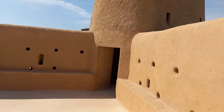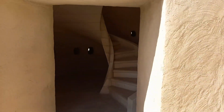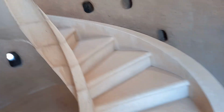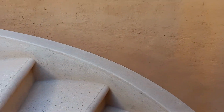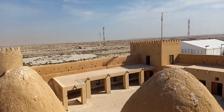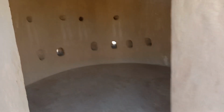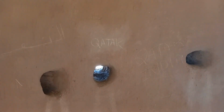So we are in our third pillar here. I don't know what it's called, so I will call it a pillar. Yeah, it has some stairs in it, so it seems we can go up. And finally, that's the fourth one, the fourth pillar here.